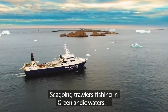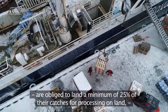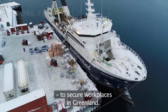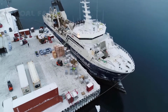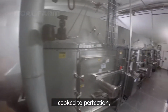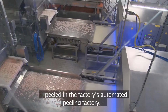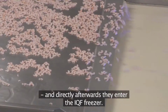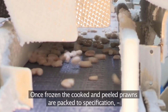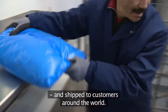Sea-going trawlers fishing in Greenlandic waters are obliged to land a minimum of 25% of their catches for processing on land to secure workplaces in Greenland, where the fresh frozen prawns are gently thawed, cooked to perfection, peeled in the factory's automated peeling factory, and directly afterwards, they enter the IQF freezer. Once frozen, the cooked and peeled prawns are packed to specification and shipped to customers around the world.